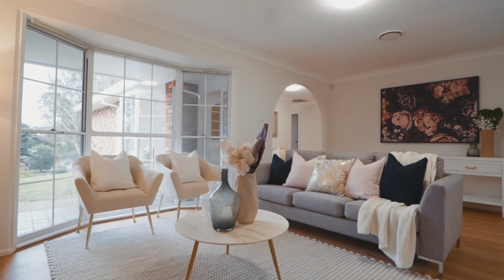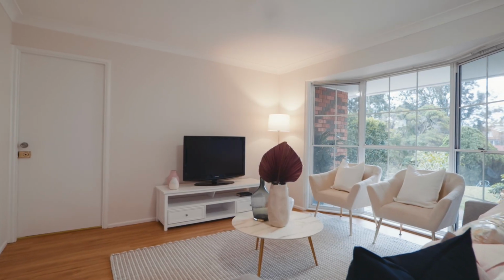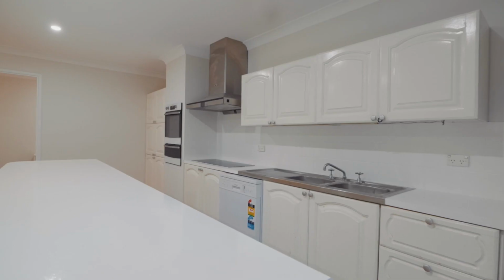The home itself is awash with natural light from the full height windows that are a hallmark of the home's design. Well-separated formal and informal zones make for a versatility of living and entertaining options.